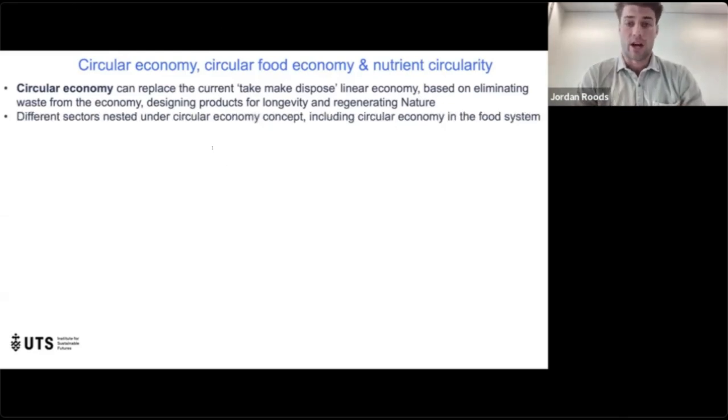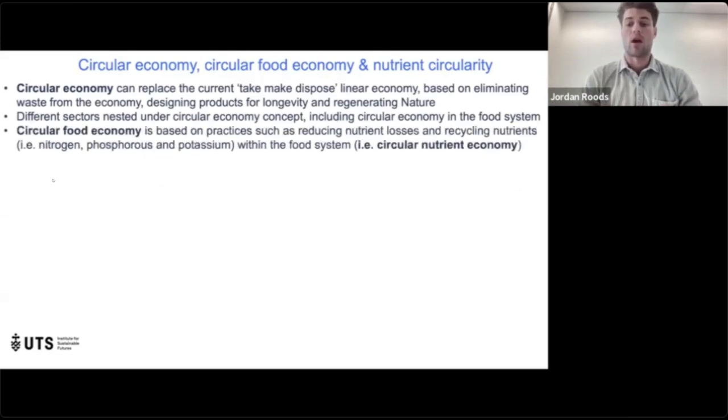Different sectors are nested under the circular economy concept, including a circular economy that applies to the food system. A circular food economy would be defined by strategies such as reducing food waste, reusing food byproducts, marketing healthier and localized diets, and, important to the work done by the Rich Earth Institute and NICE Hub, recovering and recycling nutrients within the food system, such as nitrogen, phosphorus, and potassium.